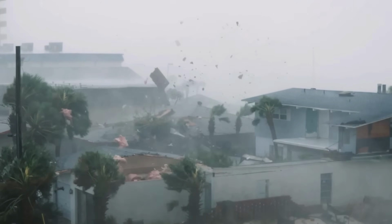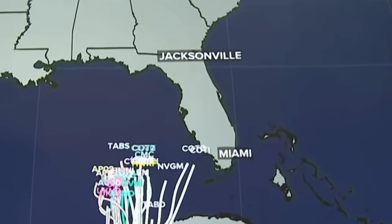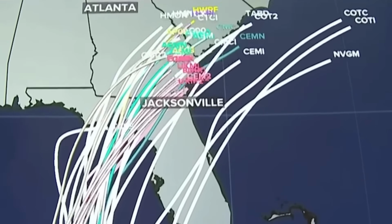This superstorm is expected to be a Category 5 hurricane with winds up to 300 miles per hour. Again, this is producing a lot of precipitation. If you go outside, you may not be able to see it. The forecast models are in good agreement. Take shelter now.